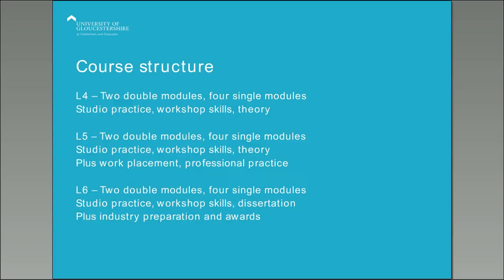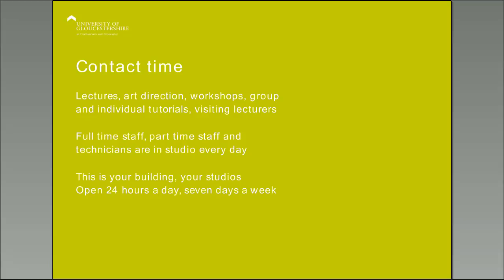Now, if you want to look at that on screen at any time, I'm sure you could probably pause this video rather than me talking against it. But there are 3 levels: level 4, level 5, and level 6. And as you can see, it's developing from a blend of ways of delivery through into professional practice and then getting ready for industry. Contact time, as I mentioned earlier, includes lectures, art direction, workshops, group and individual tutorials, visiting lecture program, which we think is one of the best in Britain.